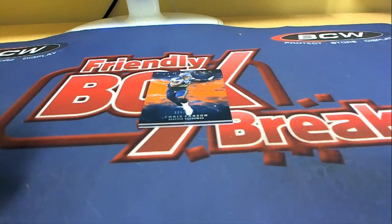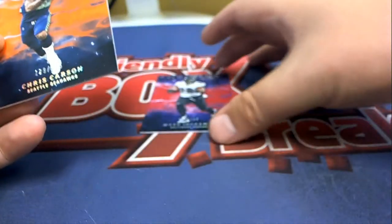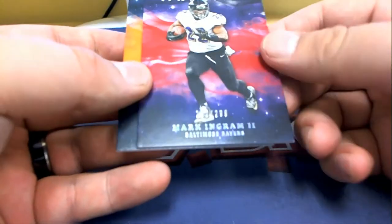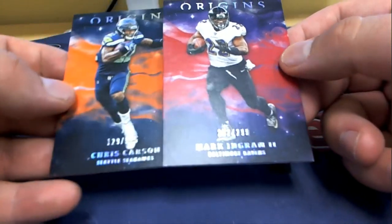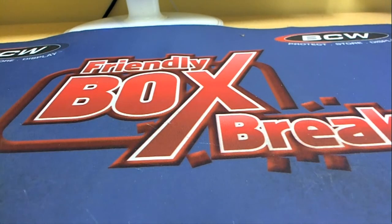That's Arturo coming out to you, AV. Chris Carson to 175 for the Seahawks. Then we got Mark Ingram, 252 of 299, Ravens. Yeah, crazy on that, ain't it? Crazy, man. All right, guys, good stuff.